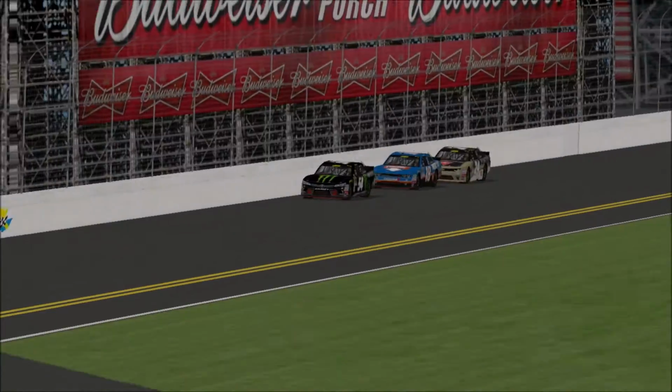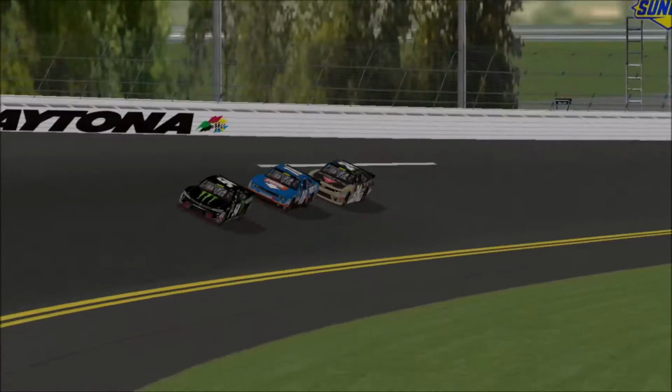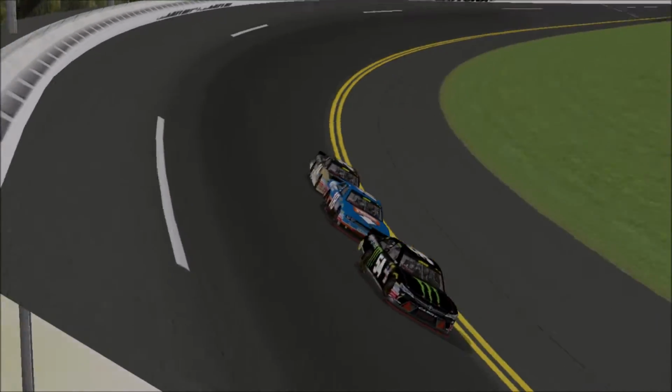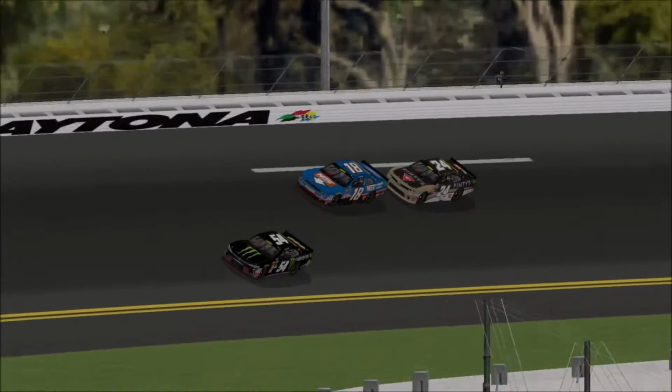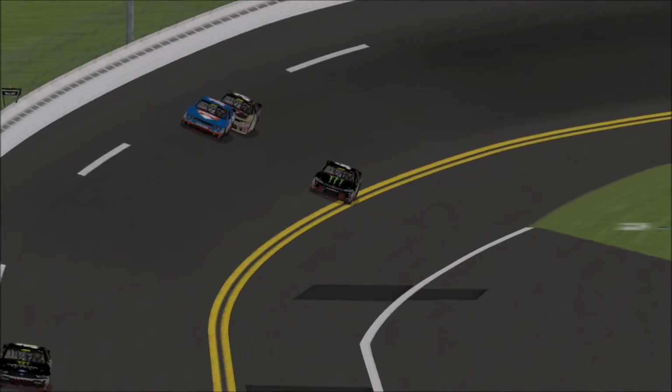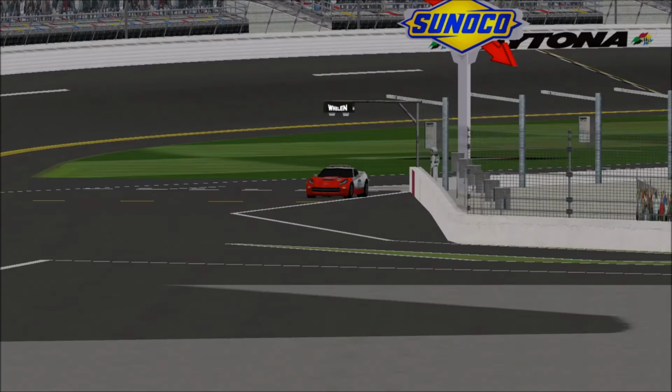The 93 is just out here all by himself. I think he's going to fall back to this pack right here with the 54, the 18, and the 24. But these guys still have to pit, remember that. So they will most likely go a lap down. Looks like the 54 might pit here. The 54 is pitting. Going to leave the 24 and the 18 by themselves. The 5 is also in the pits right now.